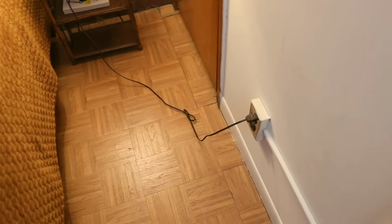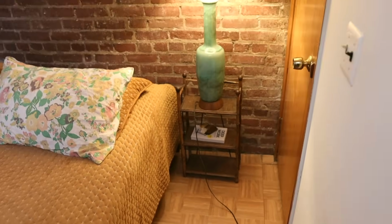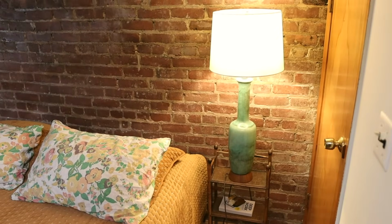So unfortunately, the brick wall behind my bed doesn't have an outlet or anything. So if I want to have a little reading light or a lamp here, the plug is all the way over here. So this is a tripping hazard. I don't love it. I unplug it when I'm not using it, but it's not great. I think we can come up with a better solution. And what better solution than sconces?